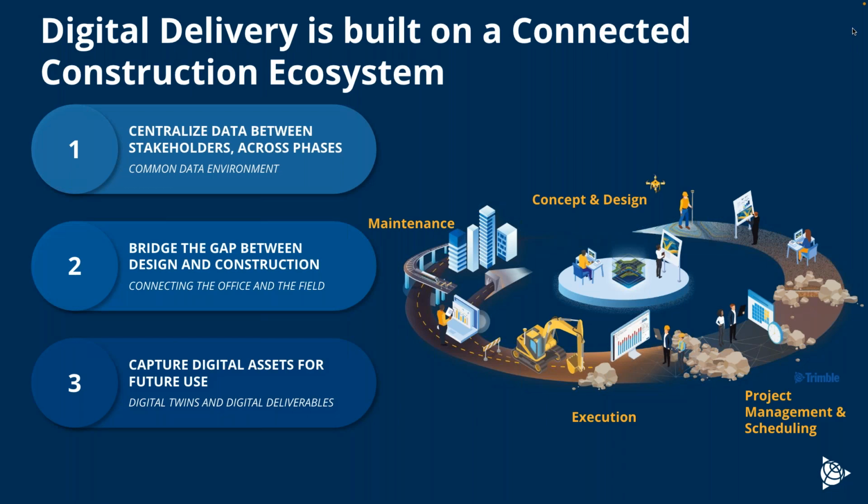And you can only really do that when you've got a technology ecosystem like what we're looking at here, where you have data sitting in a centralized repository, sitting on an object-based model, and then being able to share conceptual and design data through to project management and scheduling, actually using that design in the execution phase, so the construction phase. Also being able to capture data from the construction phase and feed that into the process. We'll talk about that too. And then of course, getting to that end goal, that digital as-built, that digital twin for the operations and maintenance side.